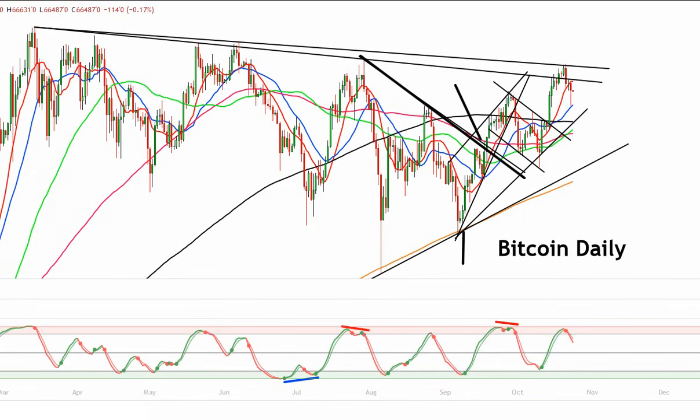Why did I say that? Because we've had 8 attempts to try to go above 69,000. Now we've had 9. 9 failed attempts now to try to get above the 69,000 area. Why do we have to get above 69,000? That was the peak in 2021, in November of 2021. You got to be able to clear that level. We haven't been able to do it.